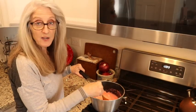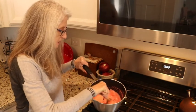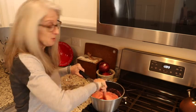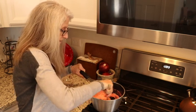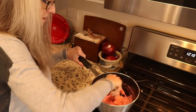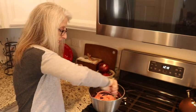So now it's starting to get thicker, and I did bump the heat up a little bit, up to 5, just to speed things along a little bit. But as you can see, I'm going to show you that it is getting lumpy. And that's what you want if you like lumpy mashed potatoes. And you can see that the sheen is getting less and less. So it's drying. It's getting thicker. And I keep scraping the pan so that it doesn't burn or get stuck.